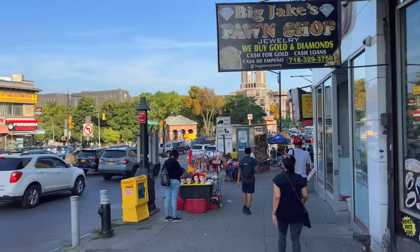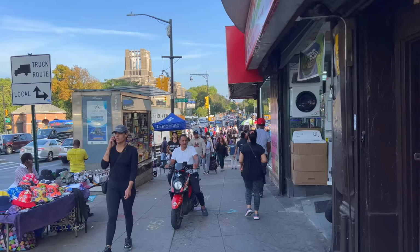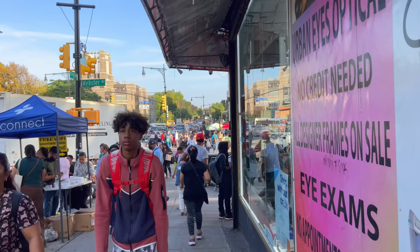Pawn shop here. And coming up on the corner, we've got Fordham University. It's the largest school in the area. And over here, Fordham Road with Webster Avenue. There's a bunch of retail shops.